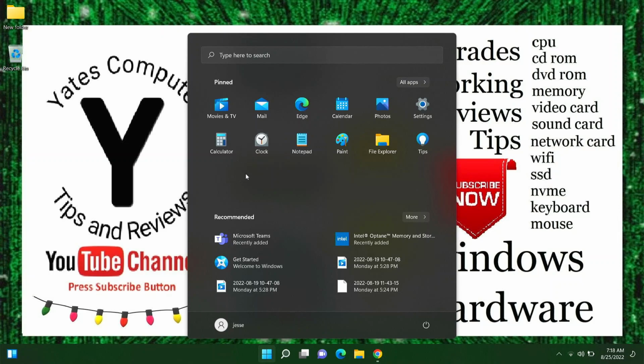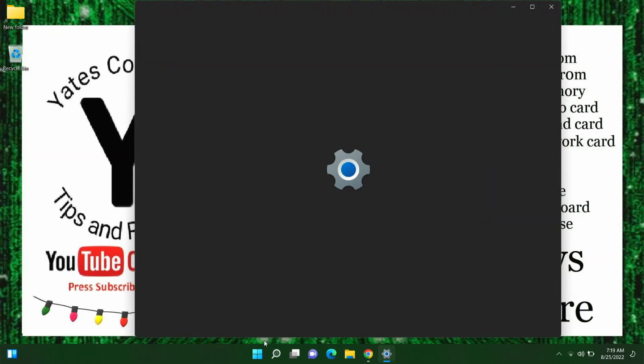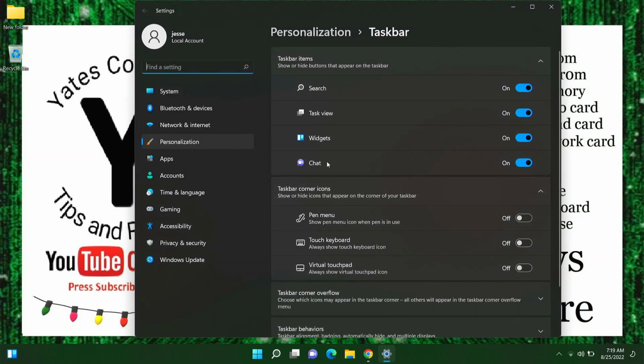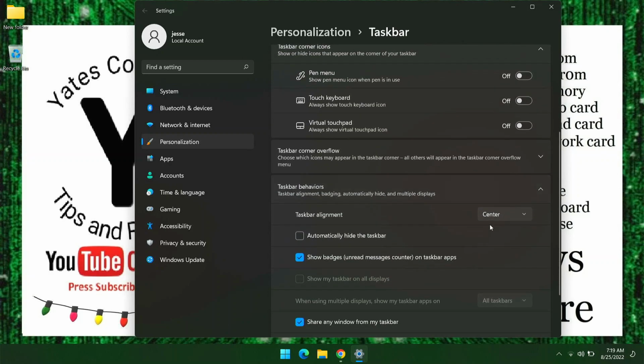So the one complaint I had is that they put this in the middle. I don't like that because the problem is most of my users have been using computers for a long time. They want it where it used to be. You can change that. If you go down next to it, you right click on it, it'll give you your options. And on here it has your chat button, your widgets, all these things. You can turn those off. I recommend it because I don't want them running because it uses resources. Down here you have other options. It says center. You can move it to the left.